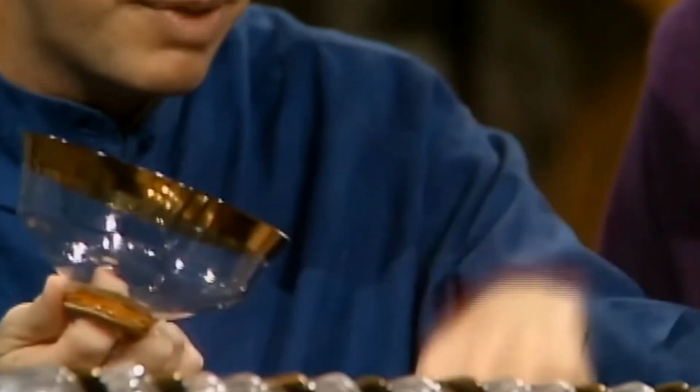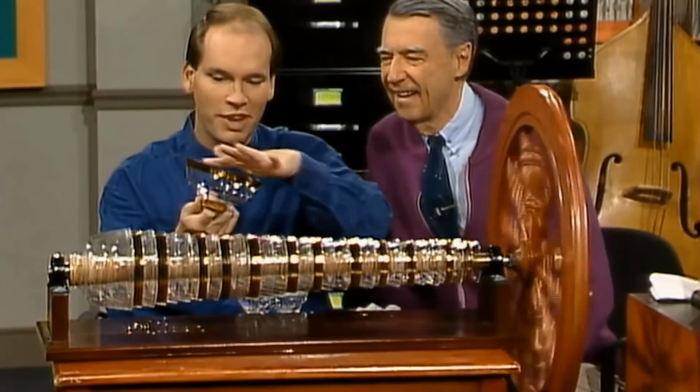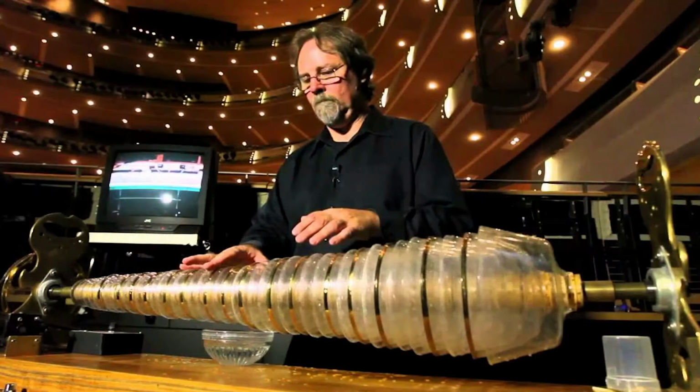It was quite popular in its day. In fact, some of the great composers, such as Mozart and Beethoven, arranged pieces to include the glass harmonica, but sadly its popularity has dwindled over time.